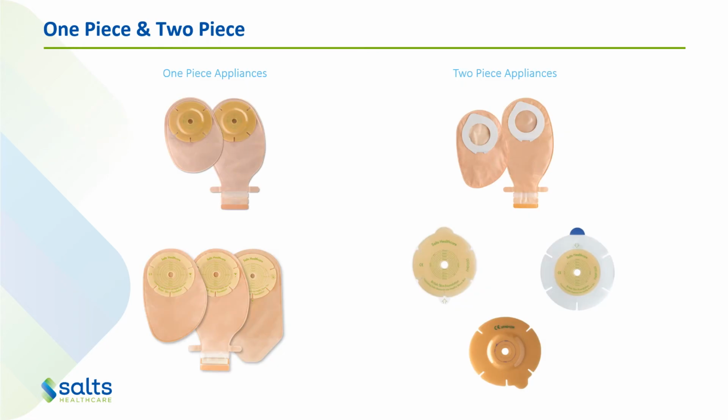So here we can see some examples of different 1-piece and 2-piece appliances. On the left you've got your 1-piece where the base plate and the pouch are all together and you change the whole thing when you change your pouch. Or on the right side you've got your 2-piece where you can see the base plates are down the bottom and they stay attached to the skin, and then you can simply change the pouch when needed.